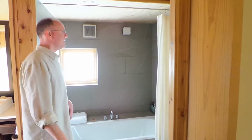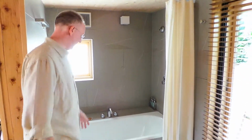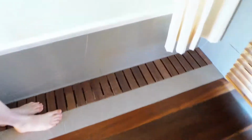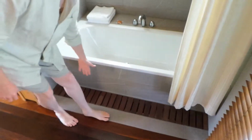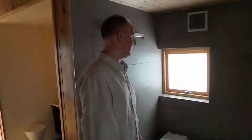Yes, they do. On this side, we've got the bathroom area, obviously. This is the actual bath and shower. One thing that I think is really neat is I like the way they have a drain right outside the tub. So there's a tub and there's this whole grated area. So if you had any spillover, it goes down into the drain. So that's nice.